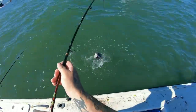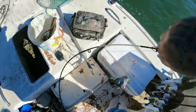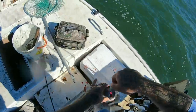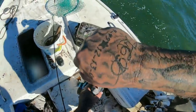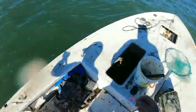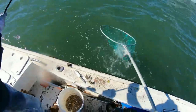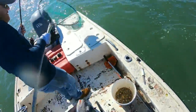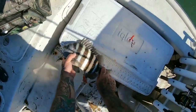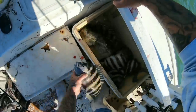Little dude, but I will take him. That takes out my limit right there. If he's 12. He ate that big old crab. I can't believe it. Oh, I got you. Hold on. That's a good one, Justin. Good one. Alright, double up. Nice one, man. Alright, let's make sure this one's 12. Oh, he's 13. Alright, my limit's over.